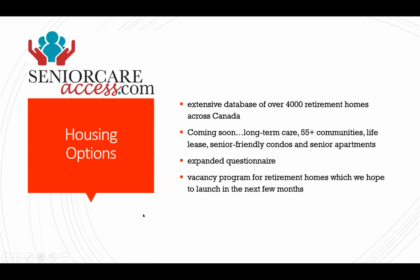Regarding housing options, we currently have an extensive database, as Esther mentioned, of over 4,000 retirement homes across Canada, which can be sorted by many fields. For example, location, levels of care, ownership, amenities, language, culture, price range, and the list goes on. It'll see us adding long-term care, 55 plus communities, life lease, senior-friendly condos, and senior apartments to the housing database, which we are continuing to build and add right now.